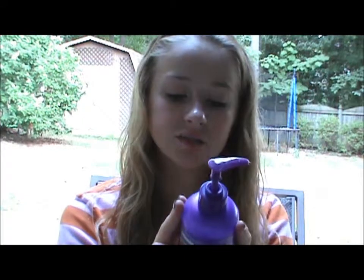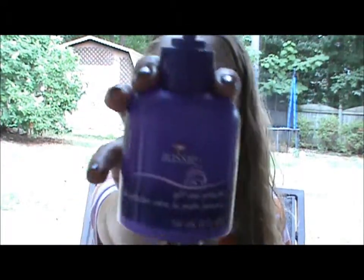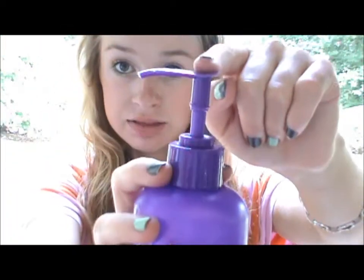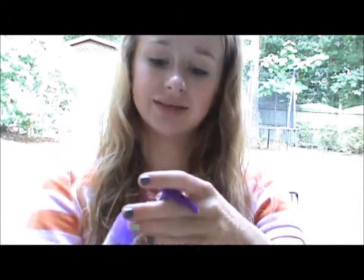And then another Aussie product is the Aussie Split End Protector. I put it in the ends of my hair right after I get out of the shower, and I think it's working. My hair feels a lot healthier. It looks like this. And I really like how it has a pump. That's probably my favorite part of this. It's just easy to squirt into your hand.